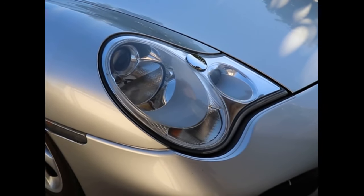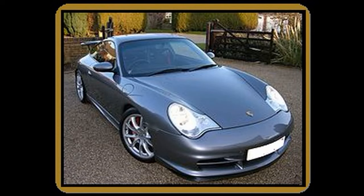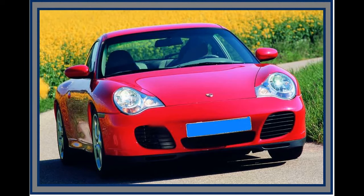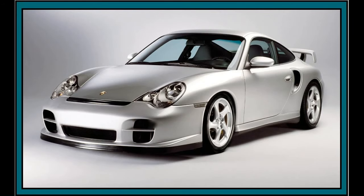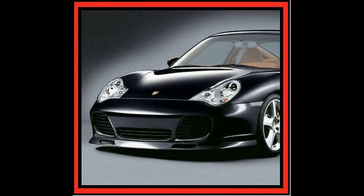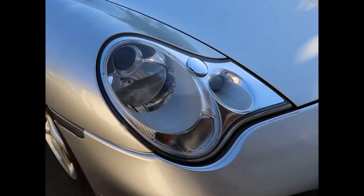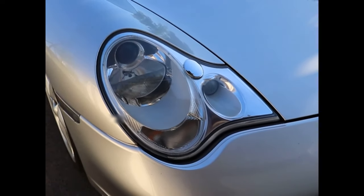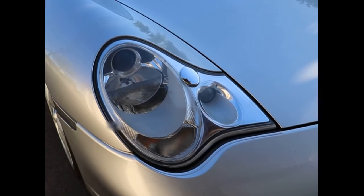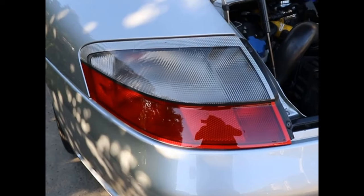Before I even knew there was a headlight issue, when I saw these headlights, I absolutely fell in love with them. What I did to resolve the headlight issue on this car is absolutely nothing. I absolutely love them, and they're perfect for me just the way they are. Now the taillights, on the other hand, are absolutely beautiful as well.